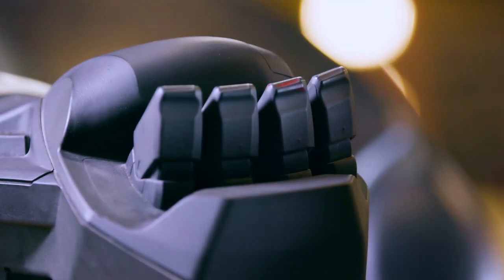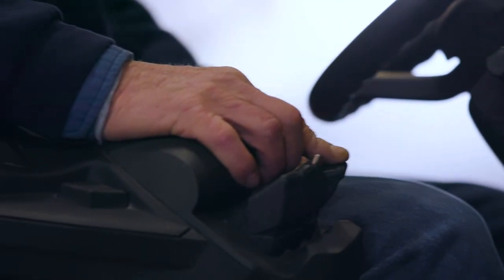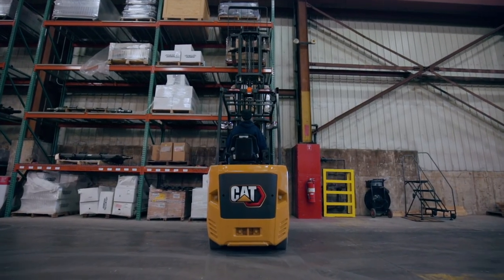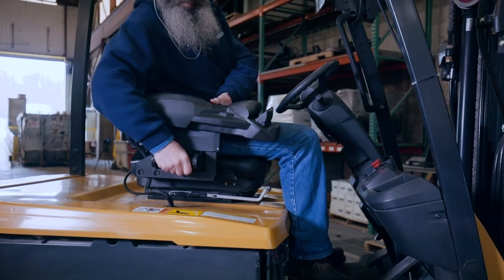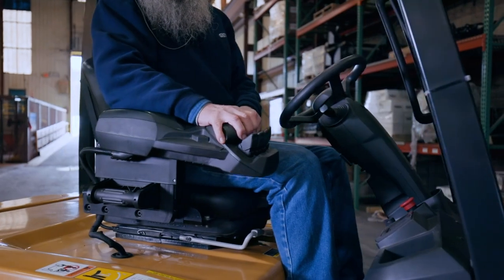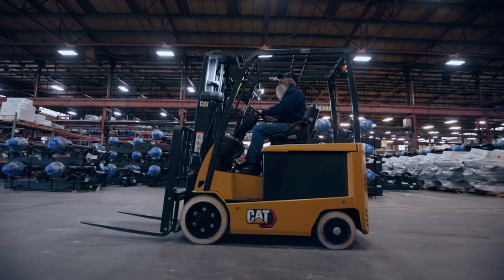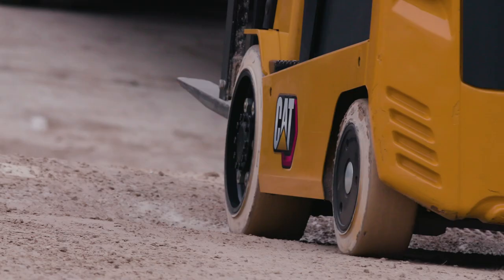Got finger controls instead of lever controls. It's just easier operation. The fingertip controls are very responsive, very easy to use. It's right there, you're not reaching, you're not grabbing, it's right there on your hands, and it becomes almost second nature. The layout of the space for the controls in the operator department, it is very well thought through. You can reach all the controls with ease. Ergonomically, it is a lot more operator friendly. Spent all day last Saturday on it and didn't want to get off of it at the end of the day.